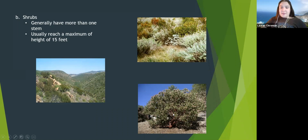All right, so these are shrubs. Many smaller stems or smaller trunks, if you prefer, coming up from the ground. They usually are about hip to waist high on most folks, reaching a height on average of about 15 feet, but there are some notable exceptions. These are primarily the plants that help define a lot of our most common habitats for our area.